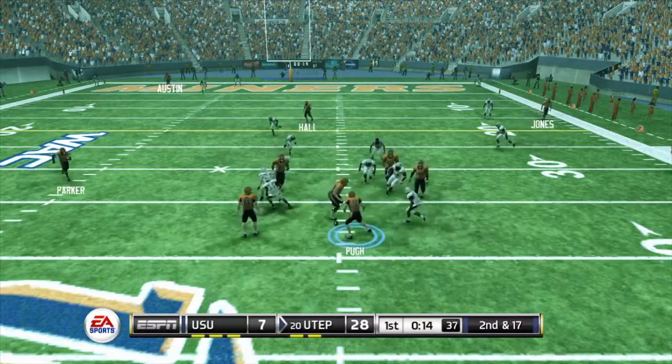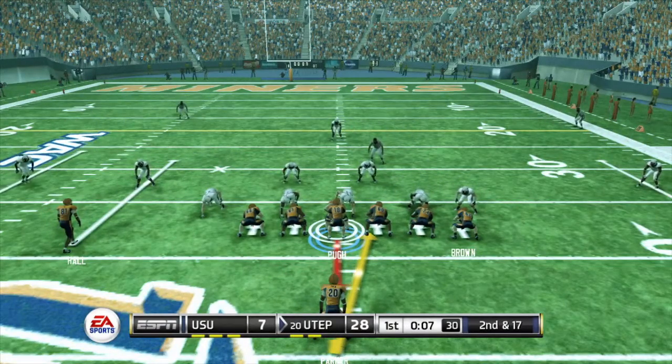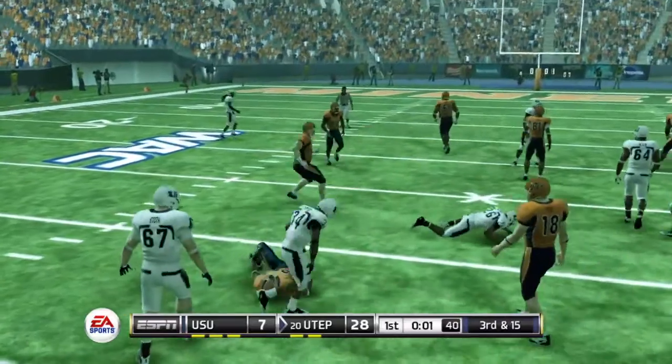It looked like they caught the quarterback by surprise. Well, that's a great call by the defensive coordinator. They send him off the corner, and he just uses his speed to get the sack. Hands it off inside, brought down.